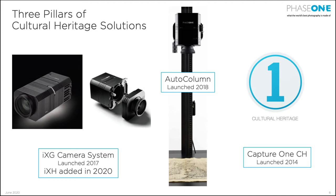And we also make the software for them, Capture One CH. And some of you might be familiar with Capture One. I think it's considered to be one of the leading or one of the best, let's say, capture and image processing software suites. We took it and added a few features that are unique to cultural heritage that help with streamlining some of the workflows, be it film scanning, where you need to repeatedly get the best image quality out of each and every frame. If it's, for instance, negatives that you need to invert quickly, but again, make sure that all the detail is there, that exposure is correct, that everything is done to a specific, let's say, standard even.